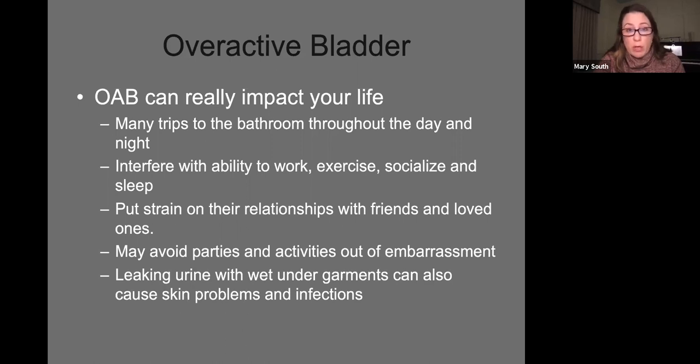I think most people are avoiding parties right now because of COVID, but with that said, a lot of people don't want to go out and about when they have overactive bladder and they're worried they're going to leak. Some people don't want to go to the grocery store because they're worried they're going to have an accident in public. But even if you're stuck at home with COVID and you have overactive bladder and urge incontinence, it can be a problem because if you're wearing wet undergarments or you have pads on that are getting wet, it can cause skin problems and infections, and just be overall uncomfortable.